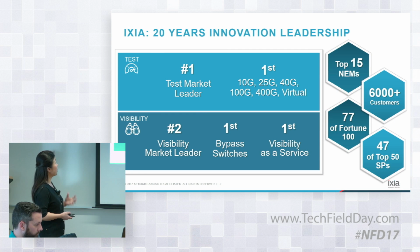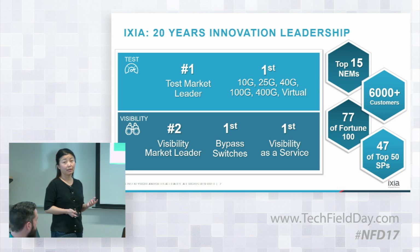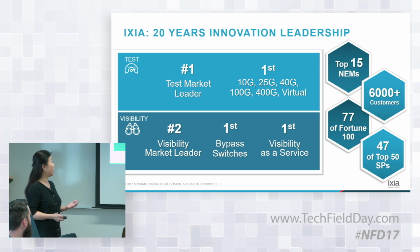First, Ixia brings 20 years of innovation and leadership. We actually celebrated our 20th birthday in May 2017. We started with test solutions when we started the Ixia company, so we are the market leader for test and measurement. We bring test solutions for all Ethernet technology, from network infrastructure testing to application delivery and security, and all the way to wireless, data center and cloud.